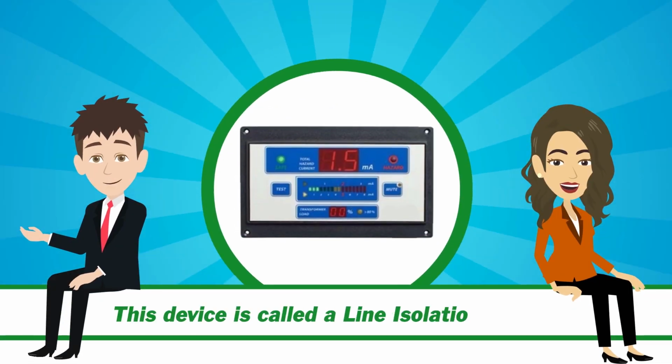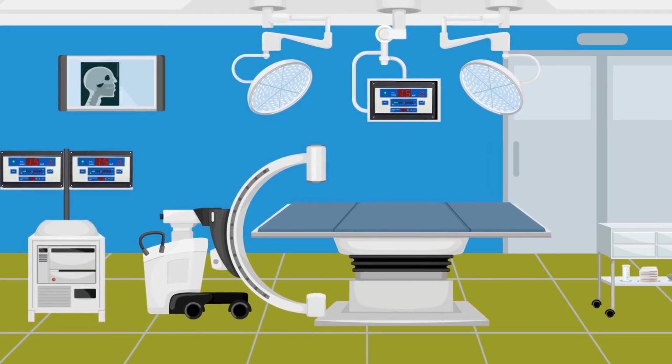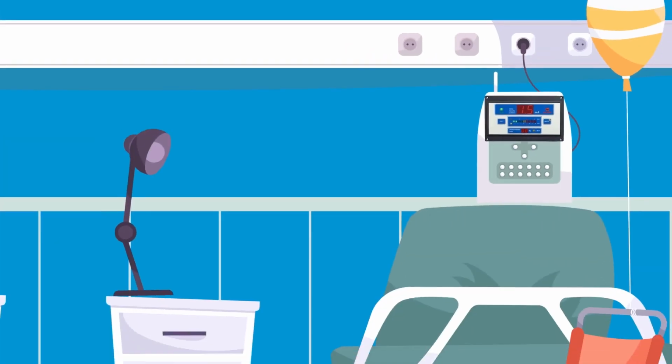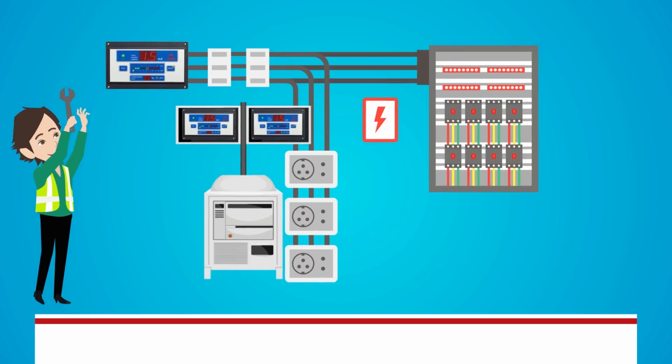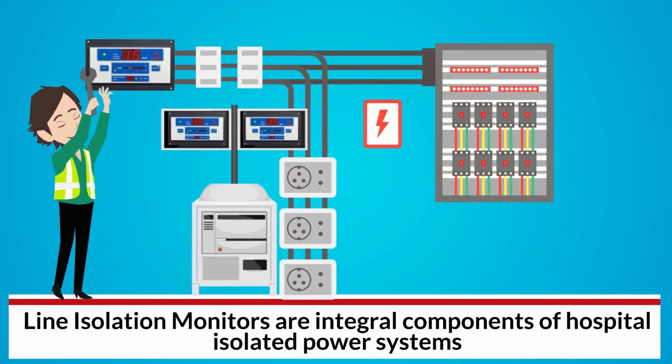This device is called a line isolation monitor. You may have seen devices like these on the walls of operating rooms and in other locations in a healthcare facility. Line isolation monitors are integral components of hospital isolated power systems.